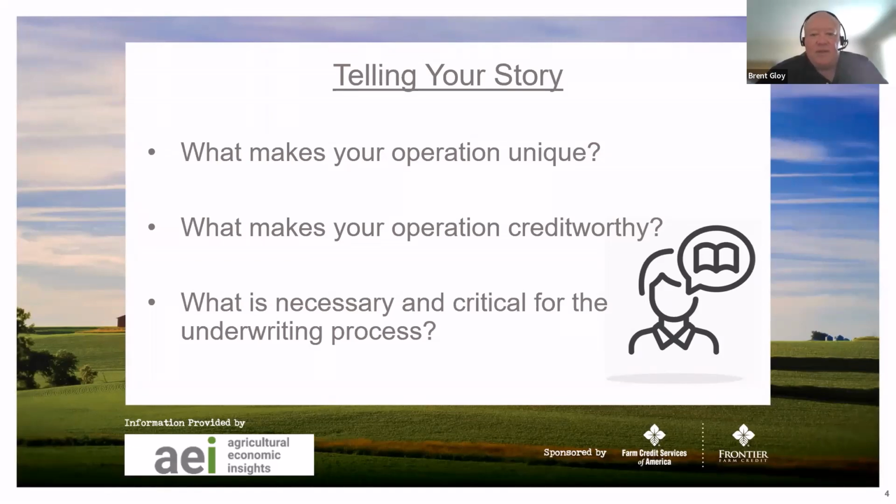And so I think part of this whole process is telling that story of your business as to what makes your operation unique, what makes it creditworthy. And by creditworthy, we mean the ability to take credit, invest it, and earn a rate of return that will repay the lender both in their principal, but also the fees that they're going to charge you to obtain that credit. And then, more broadly thinking about just what goes into that process, what's necessary, and what are the most critical pieces of information that we use in the underwriting process.